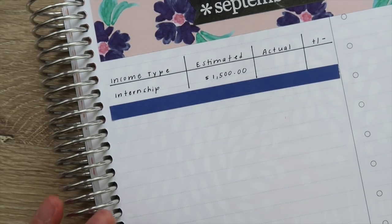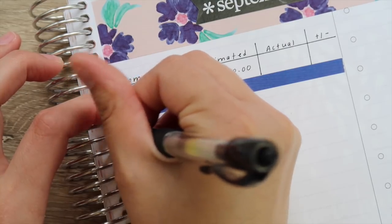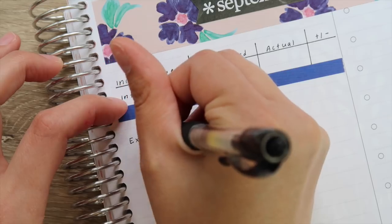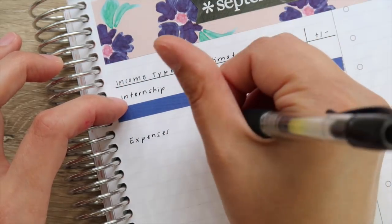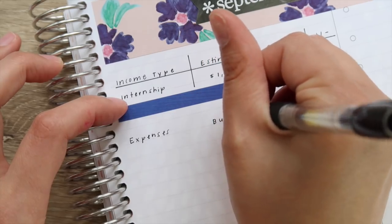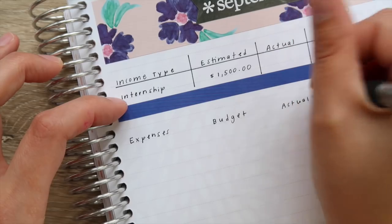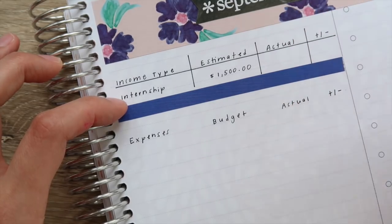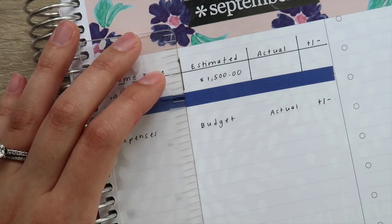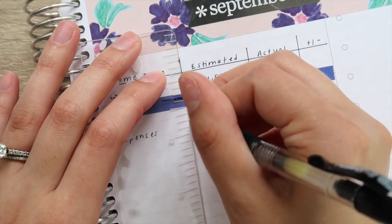Now we're going to get into some of our expenses. So I'm just going to go ahead and write in expenses. And then we're going to do budget, actual, and over and under. So like I said, this is actually pretty representative of what I was working with in college.